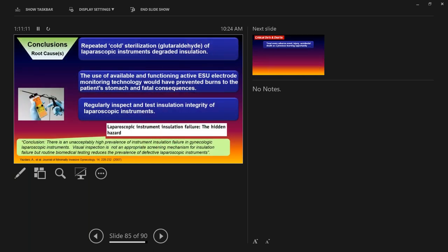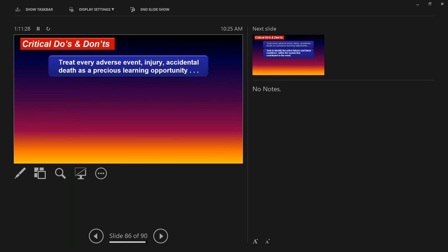If they had used it in that case, this would not have happened. So the CS people are encouraged to routinely inspect the insulation of these instruments. And some people can't just visually tell if the insulation is defective, especially with the high frequencies and high voltages involved in electrosurgery.